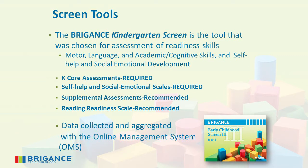Screening tools. The Brigance Kindergarten Screen is a tool that was chosen to assess kindergarten readiness skills. It takes a look at the 5 developmental domains, and you'll see those listed on the screen: motor, language, academic, cognitive, self-help, social-emotional development. We'll use the core assessment and the self-help social-emotional scales, which are both required components to assess those 4 pieces.